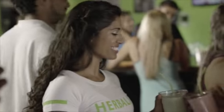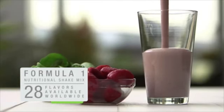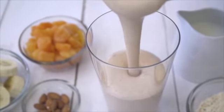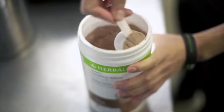The worldwide demand for our products is enormous. Our Formula One nutritional shake mix is available in a total of 28 flavors across all of our markets. And we offer our customers a wide range of other customizations and options across our product lines. It's a high achievement in product excellence that Herbalife can meet such high demand with such superior quality.